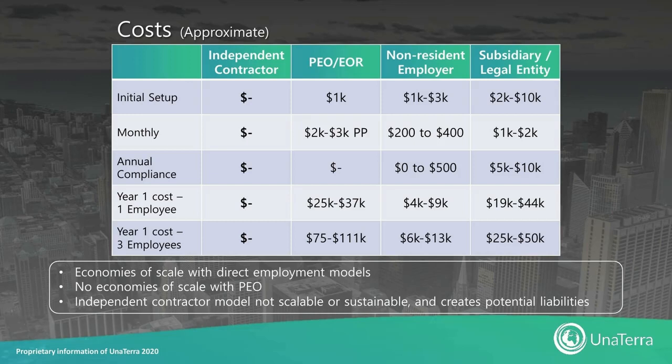Setup costs relatively low because it's a relatively straightforward thing to do, so $1,000 to $3,000. Monthly cost is in the sort of low to mid hundreds per month in terms of running a monthly payroll. Annual compliance costs can be somewhere between $0 and $500 typically. So your year one cost for one employee would be $4,000 to $9,000. Year one cost for 3 employees is barely more than that, so it would be $6,000 to $13,000. So there's clear efficiency there that you get that you don't achieve with the employer of record model.